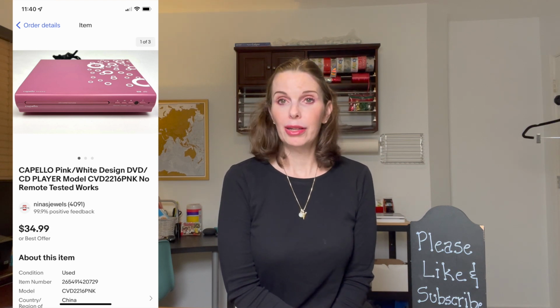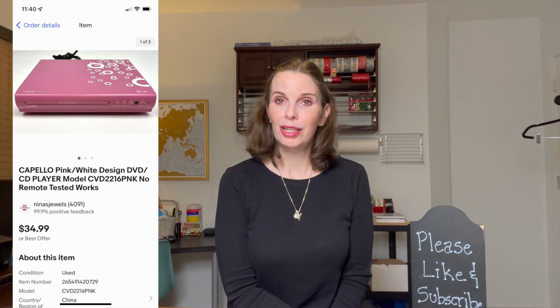Next up was a pink Capello DVD CD player. We had gotten this at a flea market. We paid $5 for it, and it sold for our full asking price minus the electronics discount for $29.74. Next up was a bottle of Avon non-tear shampoo.